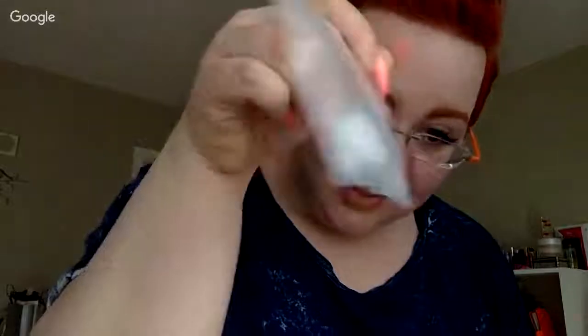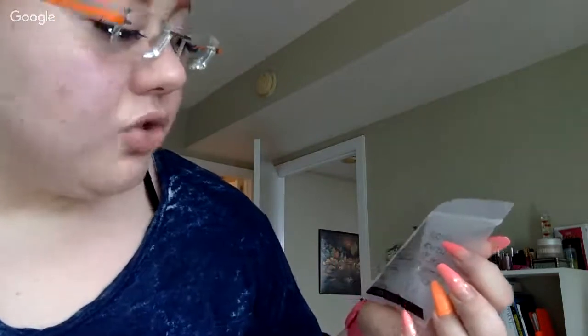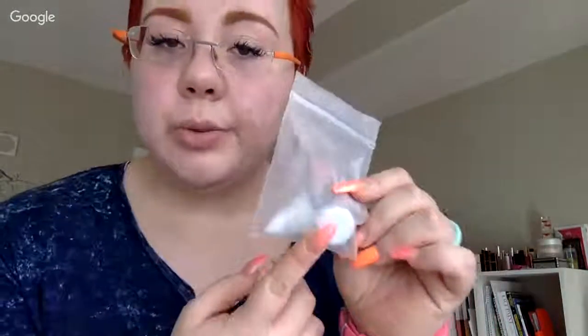And then this is the very interesting thing, which is the Algenist Reveal Concentrated Correcting Drops in Blue. So this, unlike the others that they sell at Sephora that are either color correcting primers or color correcting powders, this actually can be mixed with the foundation. So they are drops, and they have four different undertones of drops, and this happens to be blue, which I was very interested in getting because it actually brightens the skin a lot.